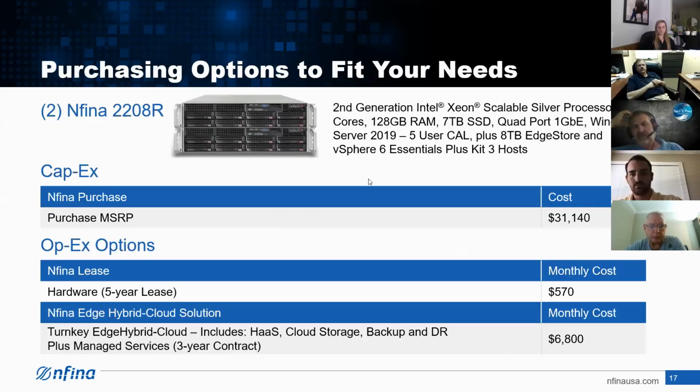Here's a much smaller system. Of course, Montgomery Radiology was a large-scale system. Here's a more SMB friendly solution. This one's got 16 cores in each box. It's got 128 gig of RAM in each box. So I think they're running 6 VMs. So it's a fault-tolerant 6 VM solution. It has 7 terabytes of SSD in both units. So it's a pretty sporty device, very fast, using the scalable silver processor. Of course, we can quote gold or platinum if this one wants to run faster.